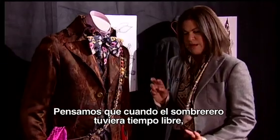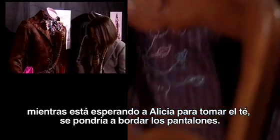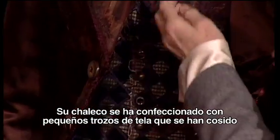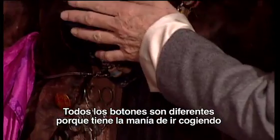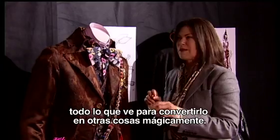We figured the Hatter had some spare time, and when he's sitting there waiting for Alice to come to tea, he did a little embroidery on his pants. He kind of lost his socks so they don't match. His waistcoat is tailored out of tiny little pieces of fabric that were cut and sewn over and remended, and all the buttons are different because he's a little bit like a magpie and just picks up things he sees and magically turns them into other things.